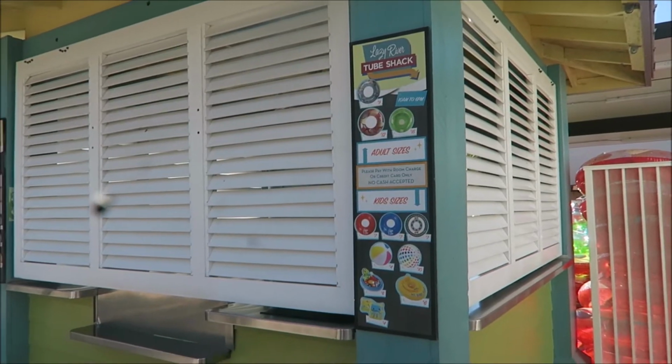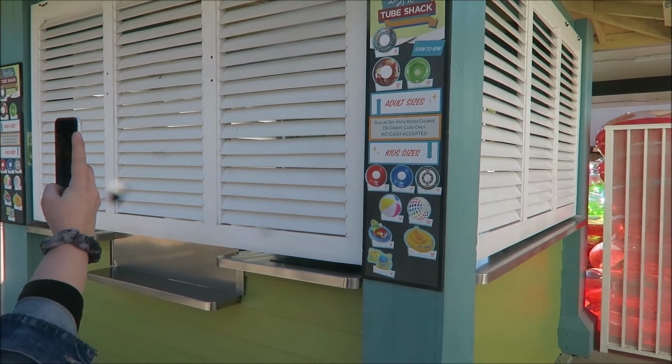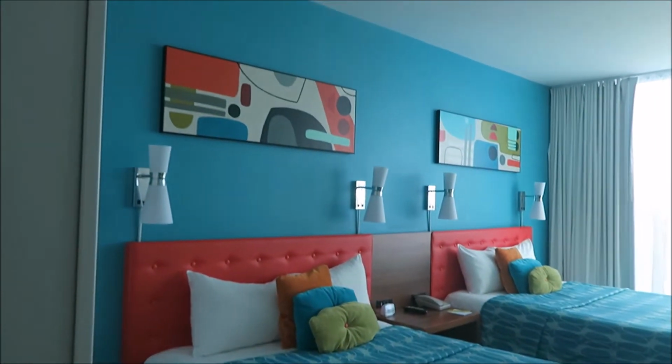So the day I visited, the pools were closed. It was still a little bit cool, but you can rent tubes. And what's really cool is that they will allow you to use a tube and then they'll give you a fresh one when you leave that's nice and in the package.